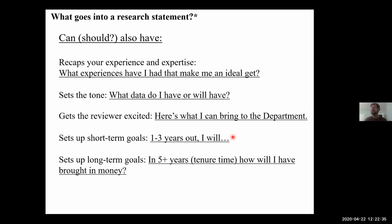If you're going for a place like Johns Hopkins, 90% of faculty salary for most departments is soft money, so money that's coming from grants. You need to get a grant to stay in that department, and you need to get a grant to get tenure. So depending on the job, your goals should reflect that. In 1 to 3 years out, I will be submitting an R01, or I have an R01 written already, and I would like some help from the department strengthening it before I submit it. Those kind of things. I will start training my first graduate students and postdoc to get this up and running.